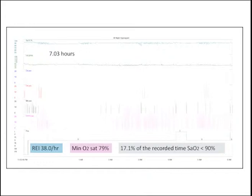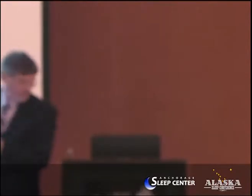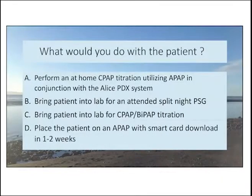So this is audience participation. What do you want to do with this lady? Here are your choices. Would you want to do a home CPAP titration and put it with APAP in conjunction with LSPDX? How many people want to do that? Nobody. How about bring the patient in for an attended split-night polysomnogram? Bring the patient in the lab for CPAP, BiPAP titration? Really? Nobody's going to do any of these things? How about place the patient on APAP with smart card download in 1 to 2 weeks?